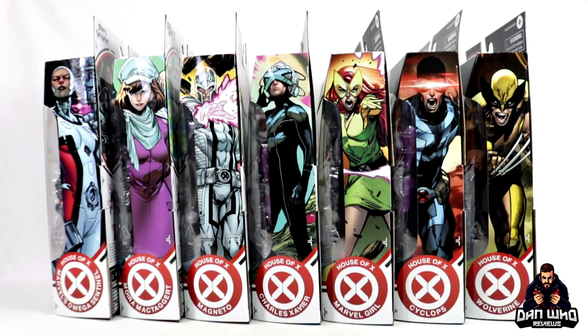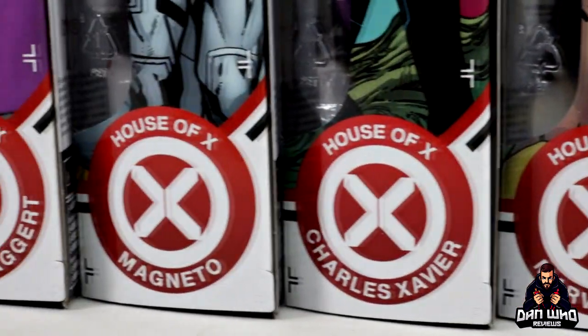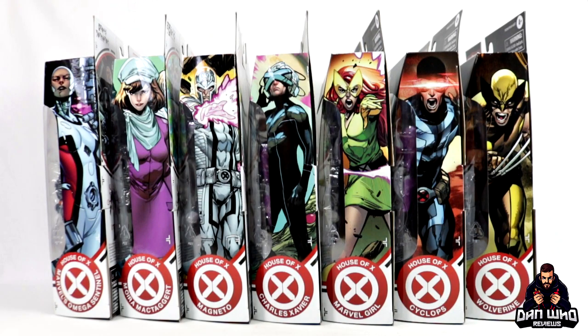But I am happy to have the figures, of course, and what's great about this wave for me is it's full of heavy hitters. As I said, Wolverine, Cyclops, Jean Grey, Professor X, Magneto, all in one hit. No waiting. If you are just getting into Marvel Legends and you want some X-Men on the shelf, then this wave you can get some of the A-listers on the shelf straight away. So I appreciate what they're doing.